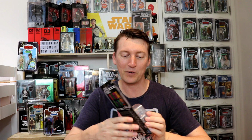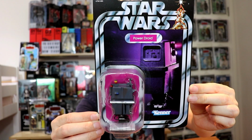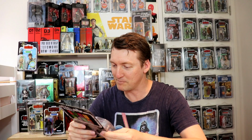That power droid, the elusive power droid. Oh wow, this is going to be my mascot now. I've seen him a few times over. Thank you everyone for sending this figure. Greg, you've gone ahead and sent this one along. VC167. Love the power droid. That card back is just classic, you know.